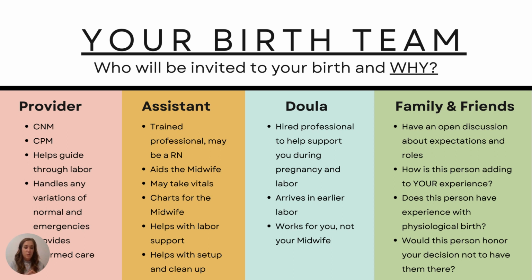So again, this person is more in that right brain type of thinking during the birth. They're helping the midwife should the baby need any type of resuscitation or help in the postpartum time. The assistant would be there helping the midwife fulfill those roles and working on those kinds of things.